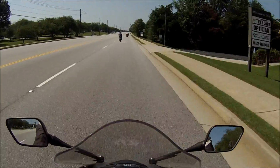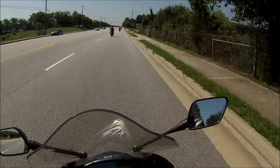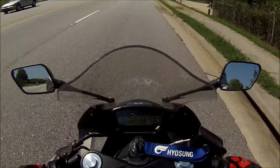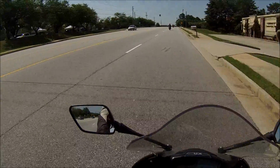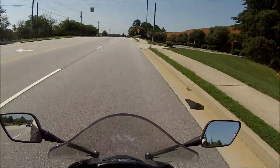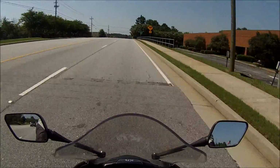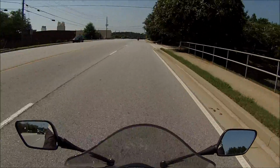Wow, not too bad. I mean, it's no powerhouse, but my goodness, the steering on this, the chassis is great. Got to use the gears a little bit. Again, I'm used to the 650, so no big difference there.